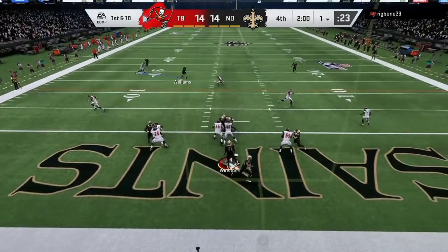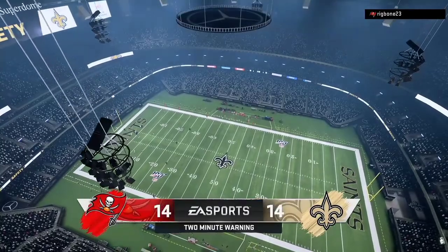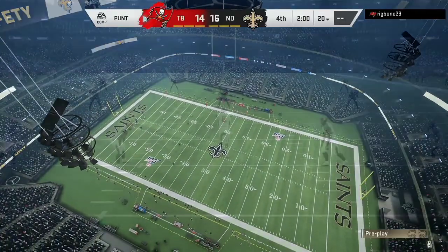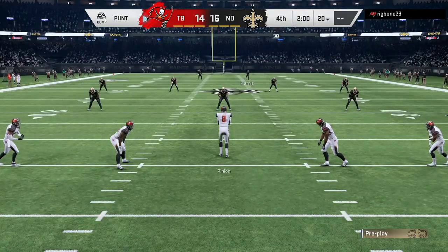And Jameis is going to go down in the end zone, and that is going to be a safety. Minutes remain, and that's our score differential as well, 2 points here in the fourth quarter.